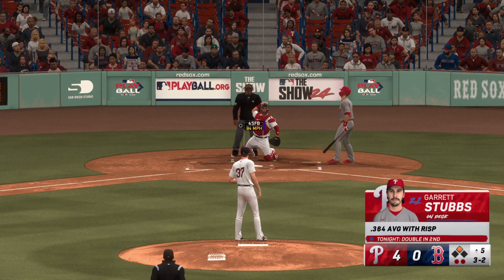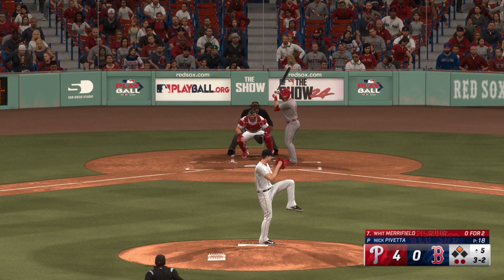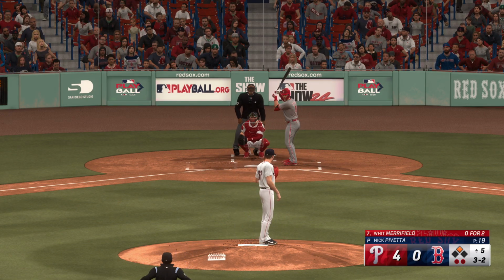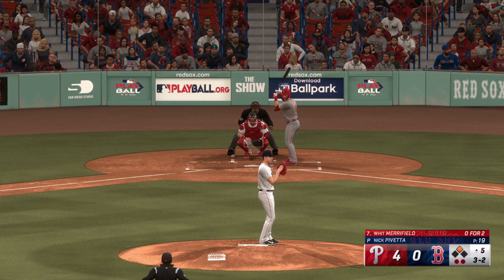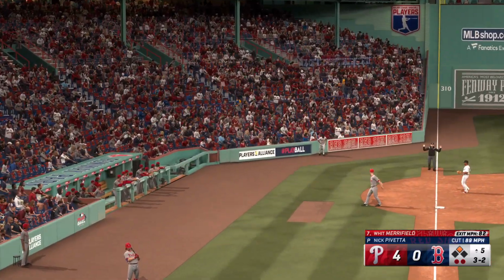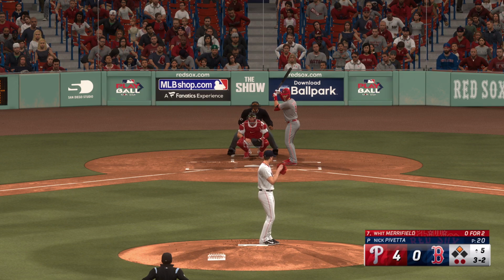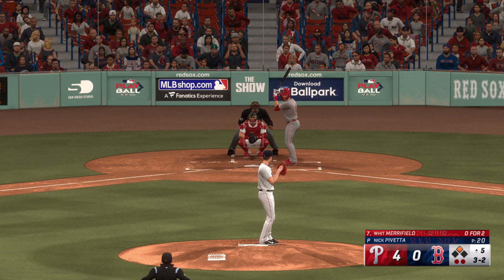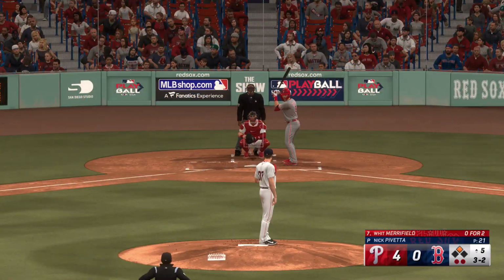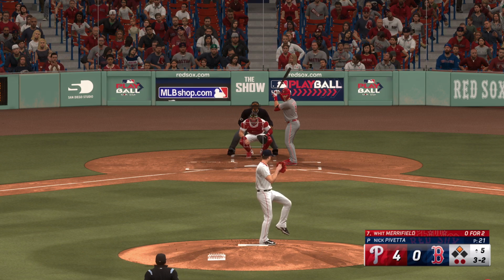Just off the outside edge, and the count's full. The pitch. Fouled off again, and it remains 3-2. Stays alive. Quite the matchup we're seeing here. Six foul balls in this at bat alone, really making him work out there.